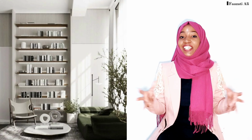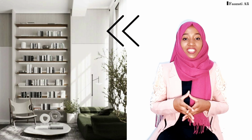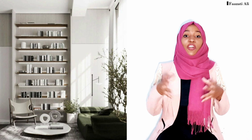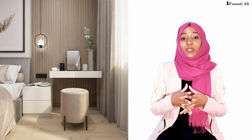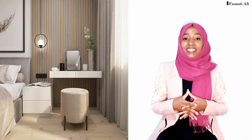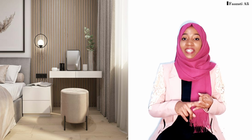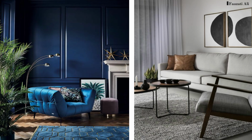So the first thing you want to consider when trying to brighten up your space is to go for white walls, and do not forget your ceiling because this is also very important. You can also go ahead and paint your ceilings white. Now, don't just stop at the walls. Go ahead and also have your furniture pieces in a light color palette. Go for neutrals such as white, beige, and other muted color tones such as light blue and so on. Unlike dark hues, light colors do not absorb light, thus making the room feel brighter.